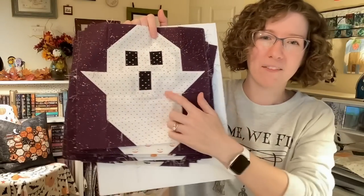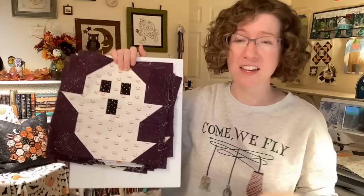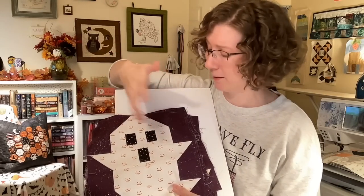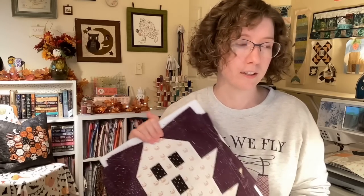Pretty fun. Oh, I have a bad corner there. Well, that's not acceptable. He's gonna go in the fixed pile. Anyways, they're cute, they're fun. Again, once they're cut out, they go super fast. The longest part is getting these faces, which isn't complicated. It's just more pieces, right? But I found a pretty good way to chain piece them without getting totally mixed up. And frankly, after Elizabeth Hartman, these are easy peasy.